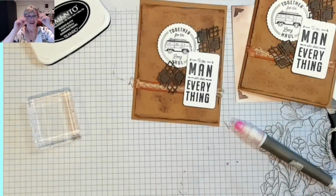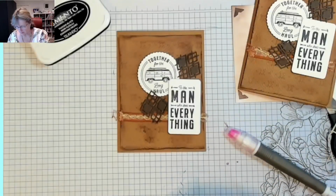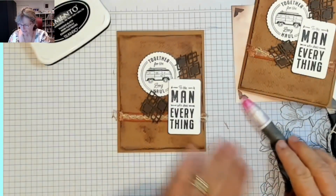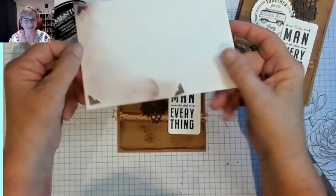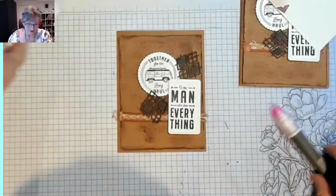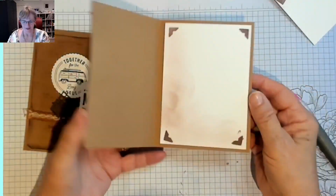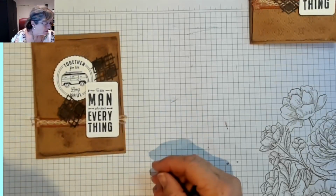I love making cards. It seems to be a bit of a losing art, but I do love it. And I've always loved carding. I've been making them for years.